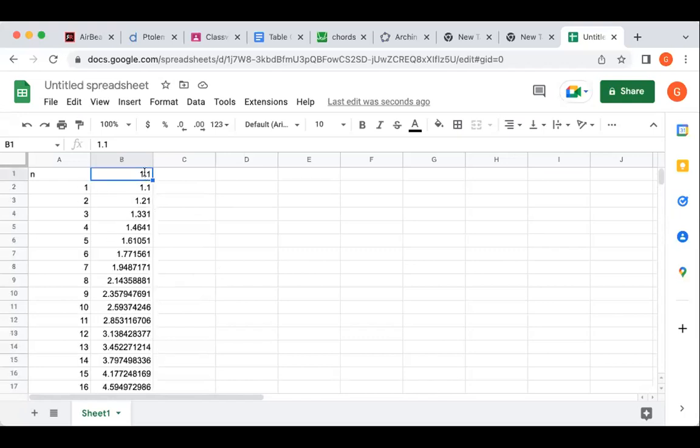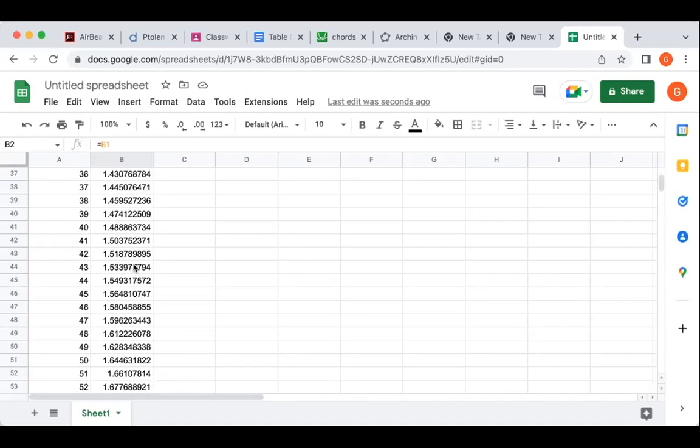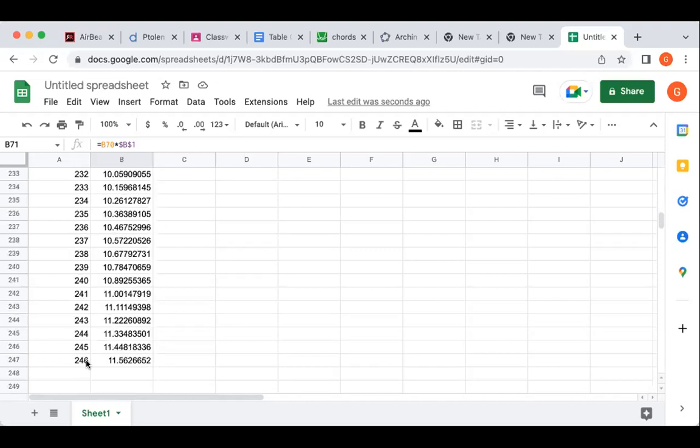So I need a base closer to 1. I make it 1.01. Now, holy cow, it takes all the way until 70 to get to 2. And 3 doesn't pop up until 111, and 4 doesn't pop up until 140. And after 245 rows, I only got to 11.